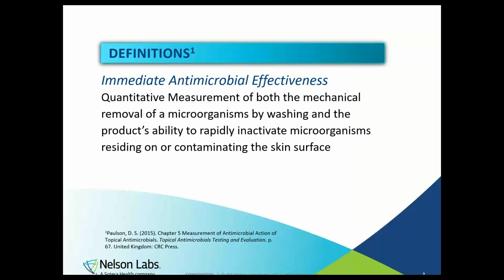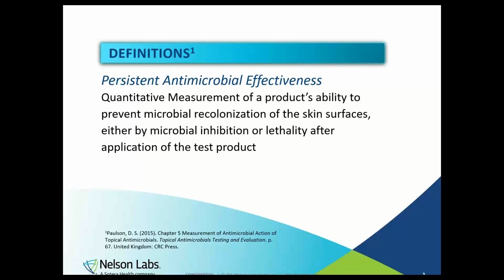First, I'd like to define some important terms that we use when we do our evaluations. The first is immediate antimicrobial effectiveness. This is a quantitative measurement of both the mechanical removal of a microorganism by washing and the product's ability to rapidly inactivate microorganisms residing on or contaminating the skin surface. Persistent antimicrobial effectiveness is the quantitative measurement of a product's ability to prevent microbial recolonization of the skin surfaces, either by microbial inhibition or lethality after application of the test product.